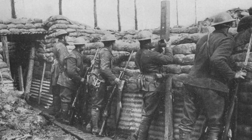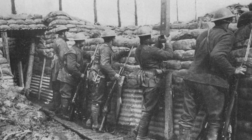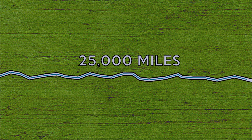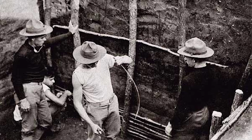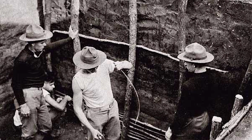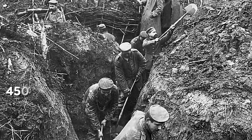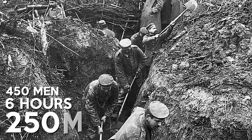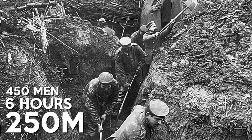If all the trenches built along the Western Front in World War I were laid end to end, it's estimated that they would be about 25,000 miles long. Trenches needed to be repaired constantly to prevent erosion from the weather and from enemy bombs and gunfire. It took 450 men 6 hours to build around 250 metres of British trenches.